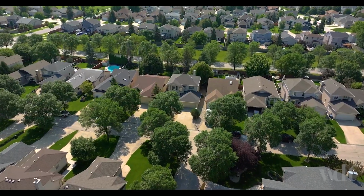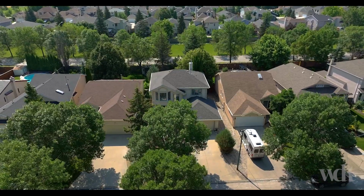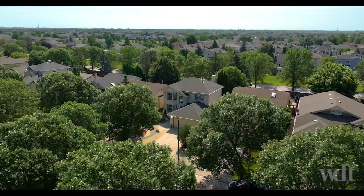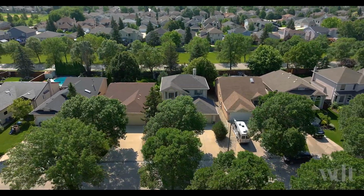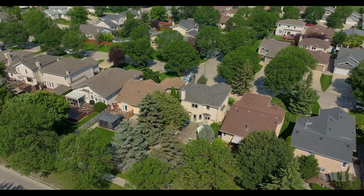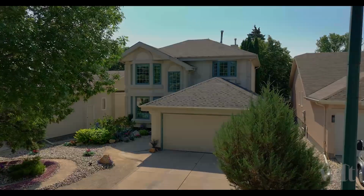If you've been searching for a Riverpark South home for your growing family, 36 Barlow Crescent is the perfect home for you. This is an original owner home that's been so well maintained over the years. It is 1,770 square foot, 2-story, has a fully finished basement, amazing landscaping. The backyard has a beautiful big deck. This is one you're not going to want to miss.